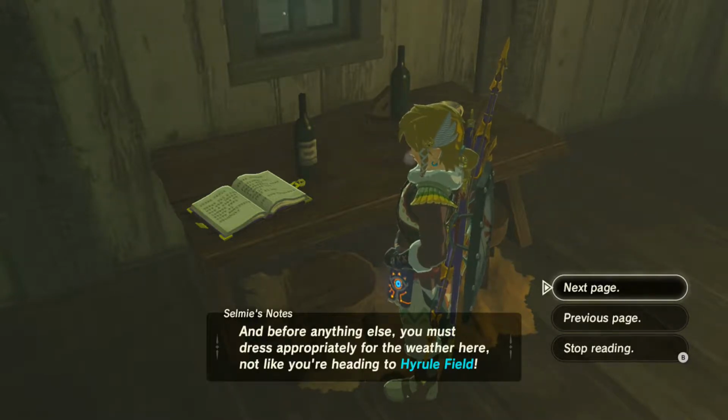See, this is supposed to be, of course, your indication that, holy crap, it's cold here, I should put clothes on. Instead of me, who's like, yeah, let's trudge through the winter with a crappy shirt and a flaming sword.